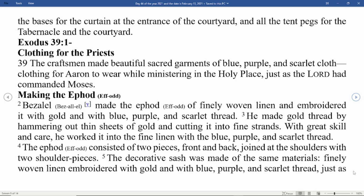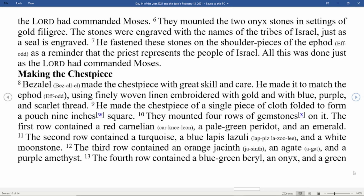The decorative sash was made of the same materials, finely woven linen, embroidered with gold and with blue, purple, and scarlet thread, just as the Lord had commanded Moses. They mounted the 2 onyx stones in settings of gold filigree. The stones were engraved with the names of the tribes of Israel, just as a seal is engraved. He fastened these stones on the shoulder pieces of the ephod as a reminder that the priest represents the people of Israel. All this was done just as the Lord had commanded Moses.